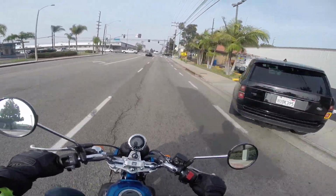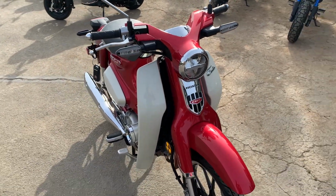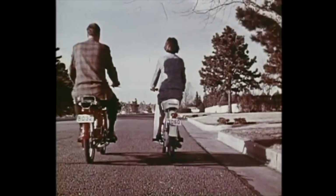And speaking of cool and retro, next we have the best-selling motorcycle of all time. The Super Cub was, of course, the subject of one of the greatest ad campaigns ever. You meet the nicest people on a Honda.